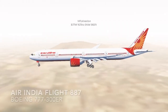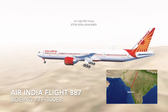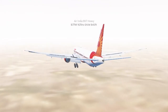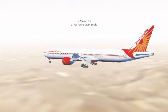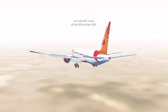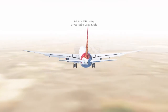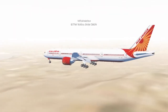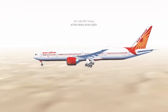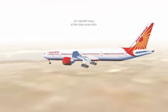Our next flight is Air India 887 from Delhi to Mumbai. Normally this is operated on an A321, but I felt like flying a 777 that day, so that's what we did. It was extremely low visibility that day, so I couldn't see the runway until late, so I had to sort of nose it down to follow our glide slope. But we did have a very smooth touchdown, and we slowed and pulled off the runway.